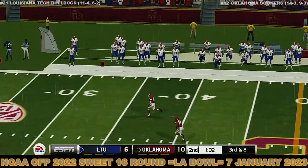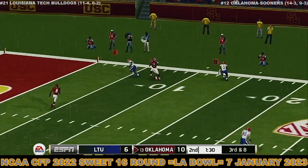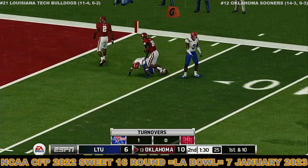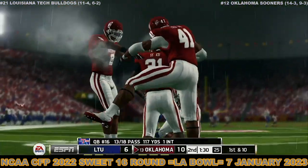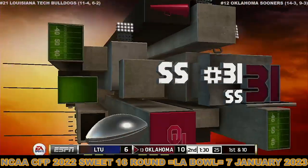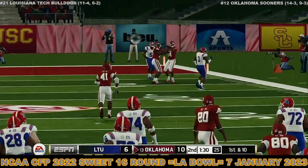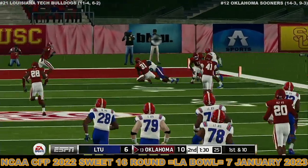He's scrambling, wants to go long, and does. Interception. And that was just an outstanding pick. Great play by the defender to high point the ball, but the quarterback wasn't in rhythm on the throw.